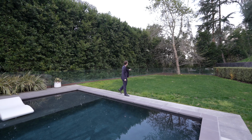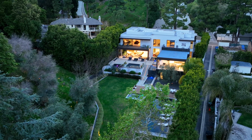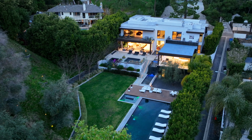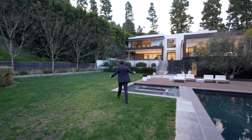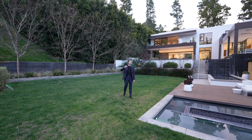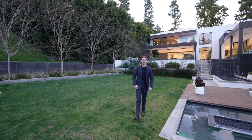You've got the glass railing also separating this entire section, tall trees, and then look at your architecture. I mean, this is insane. Entertain hundreds of people at this house, and it still feels very massive. Now let's continue our tour, and I believe that wraps up our tour of the backyard. So now we're gonna head downstairs, we're gonna check out the entertainment level, then we'll go upstairs and check out all the bedrooms. So let's do it.